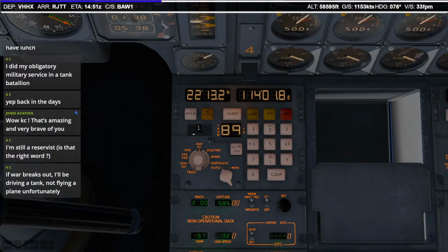Right, let's do some reprogramming. Waypoint 1, Tonar, 2949.